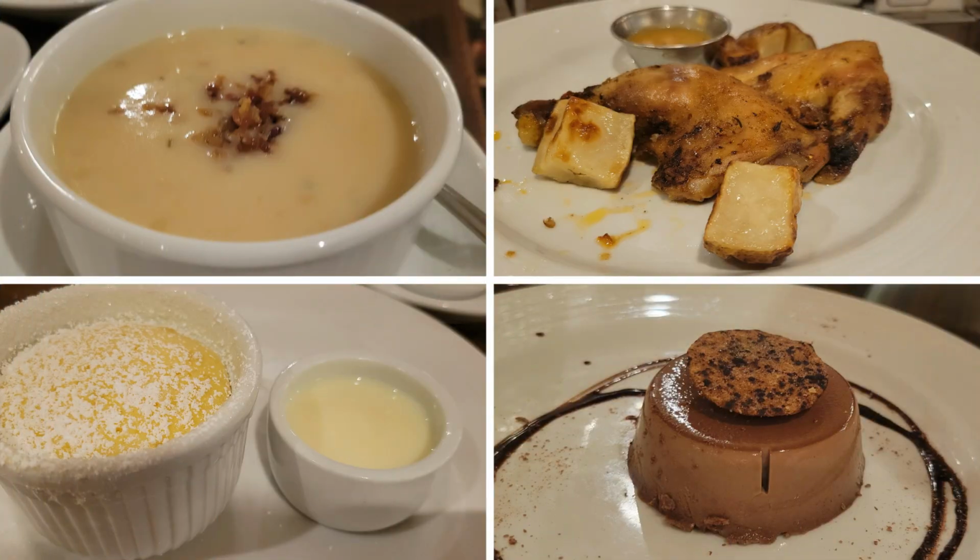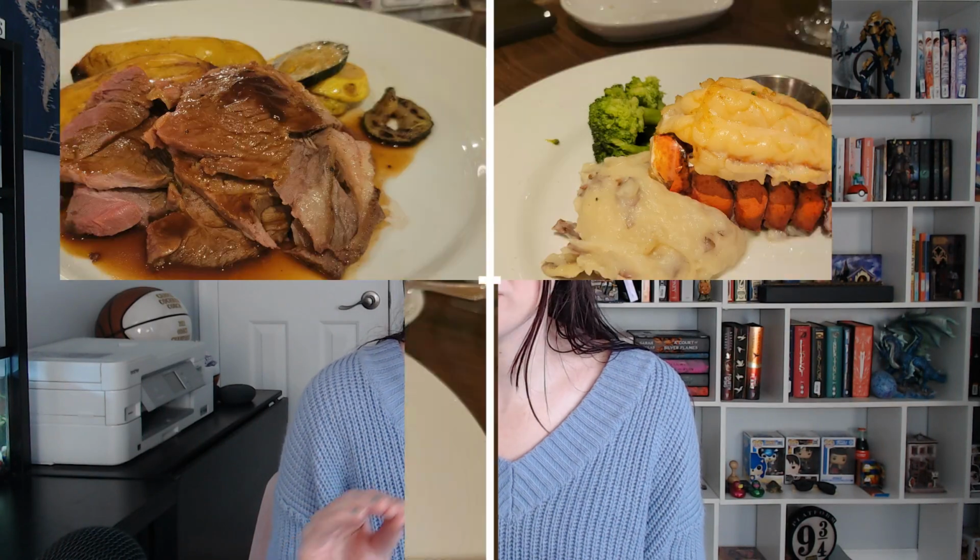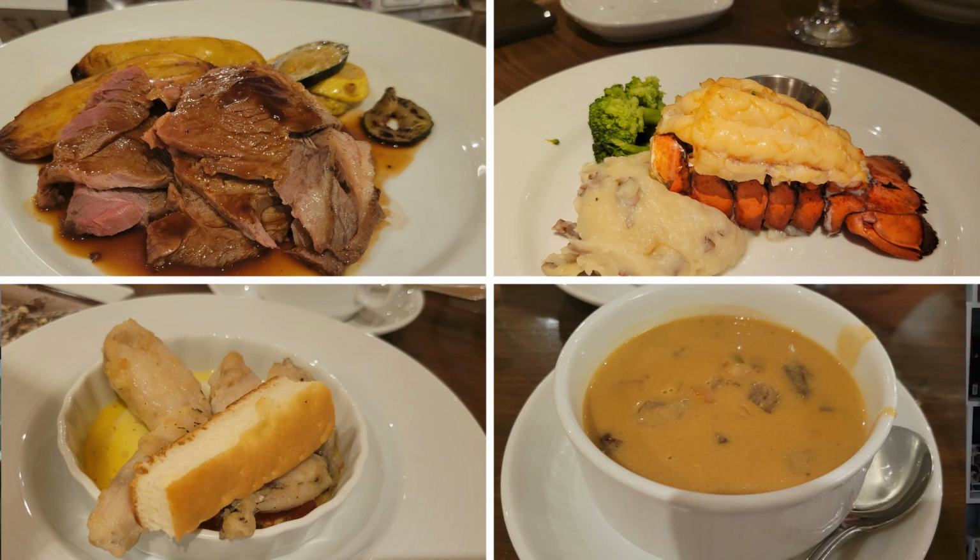But otherwise, you're going to have so many awesome options in your sunrise or sunset dining room because they serve up some really great meals there as well. And again, those are included in your cruise fare. Honestly, I lost track of all the delicious meals we tried because you could order 2 appetizers and 2 entrees every night. So we were trying a lot of food. They had frog legs, they had lamb and duck dishes, they had steaks, a lot of stuff that I don't get to eat normally. So I was super excited about that.